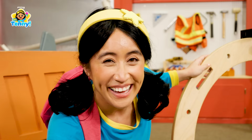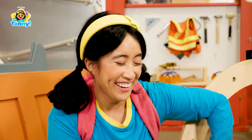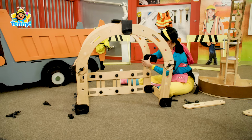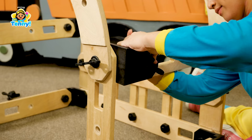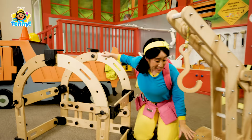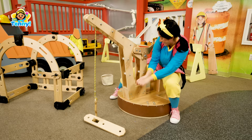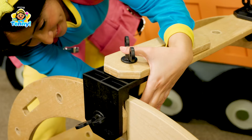I think I need my wrench. I'm gonna do the same thing on the other side. Oh, right here! There it is, our missing piece. Cool crane. Let's hook that piece. We got it! We did it! Nice job, team. I love my new puppy home. I'm so glad we could help.